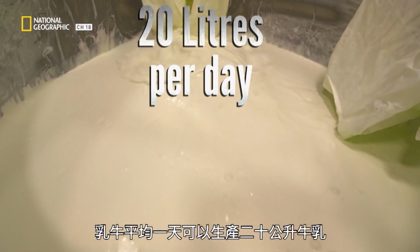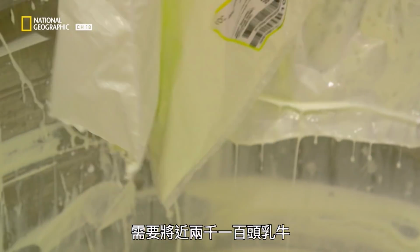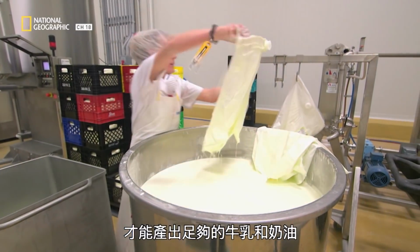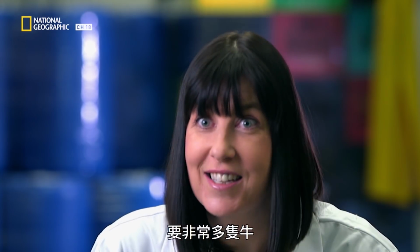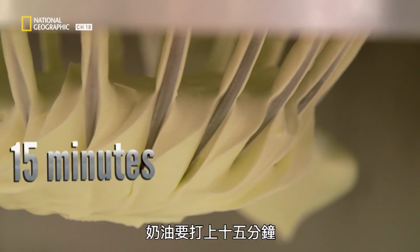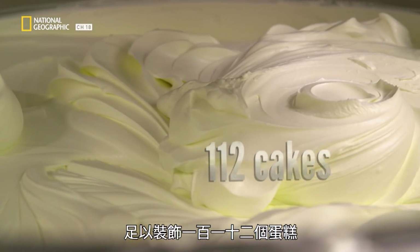On average, cows will produce 20 liters of milk in a day. It takes almost 2,100 cows to produce enough milk and cream for the original Cakery every year. That's a lot of cows. The cream is whipped for 15 minutes. There's enough to decorate 112 cakes.